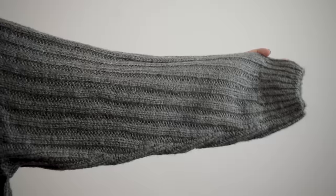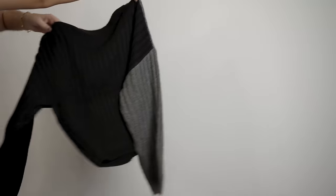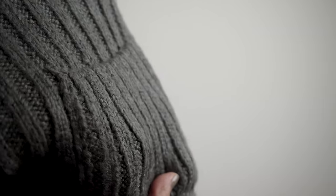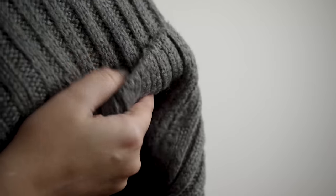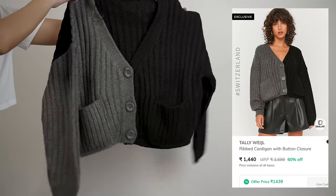Agar aap thandi mein pehen rahe hain, to aapko bilkul warm wali feeling aa jayegi, theek hai? All in all, it's really really cute. I love the pocket detailing as well. Piche ki taraf se plain black hai. So yeah, this one is definitely one of my favorites for sure. Material of this is like a classic wool. Now I got this one in medium size. This one is available for 1440 rupees.